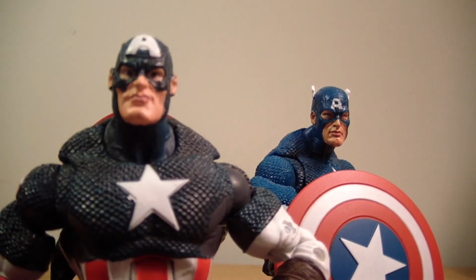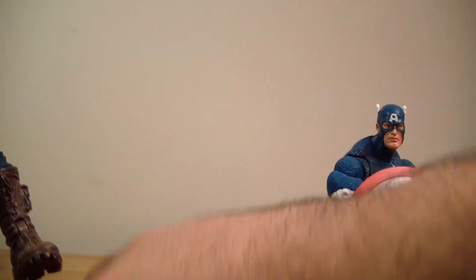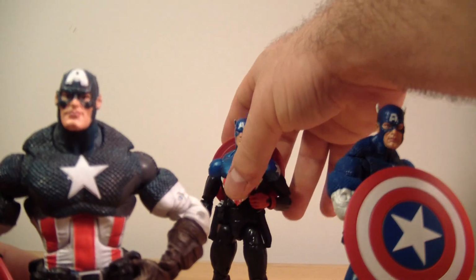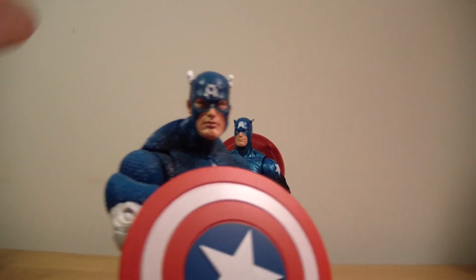The Ultimate Cap, sorry, I'm like really close to the camera. Back these guys up. Whoa, there he goes. The Bucky Cap, move him back. Come on. And yeah, so there you go. It's Captain America, Face Off Captain America. That's originally what it's supposed to be.